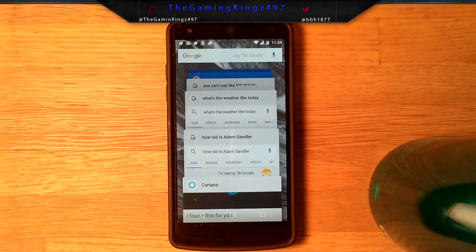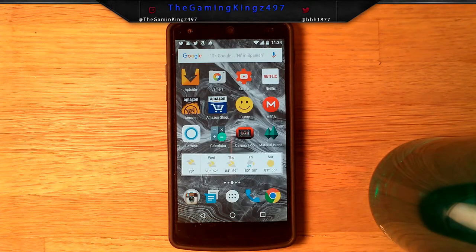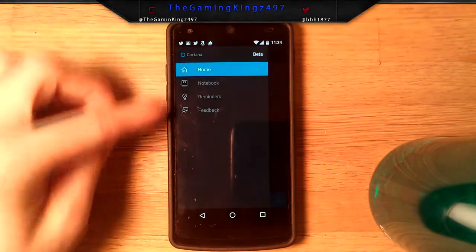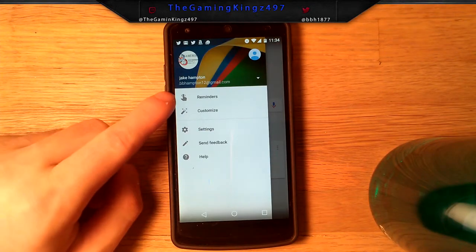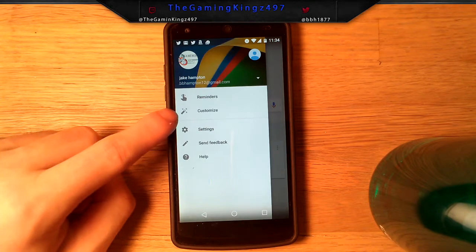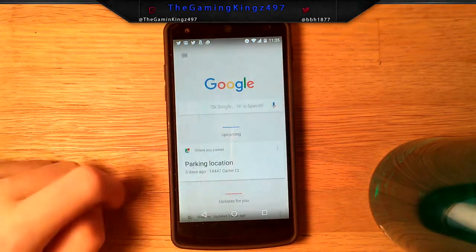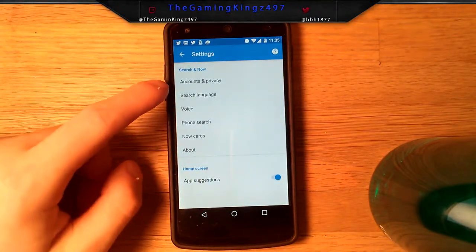So I don't know if this is going to conclude my Google Now versus Cortana type of thing, but really Cortana is just bare. There's really nothing in Cortana. There's literally nothing compared to Google Now. Google Now actually has so much more to do. You got reminders, customize, settings, send feedback, help, and if you go into the settings, you've got a ton of more features that I actually just showed you. There's a lot of stuff.